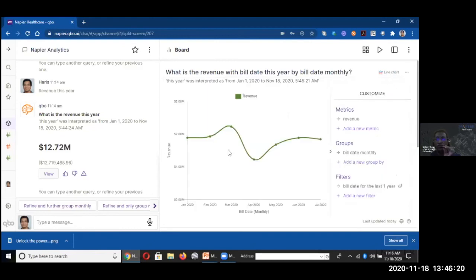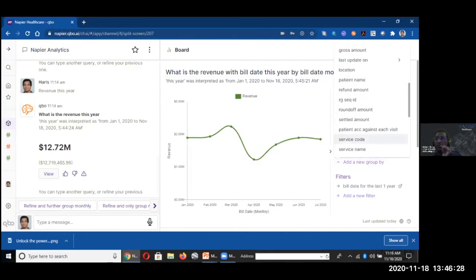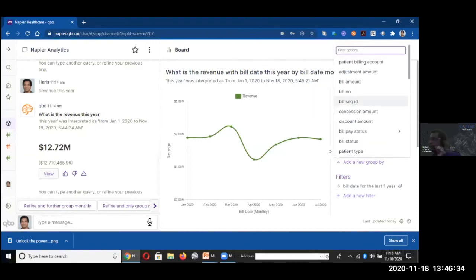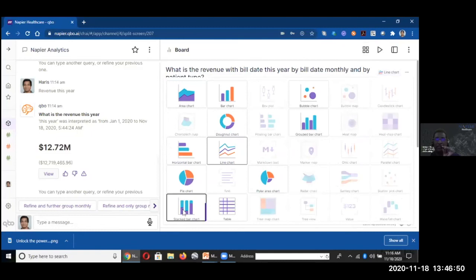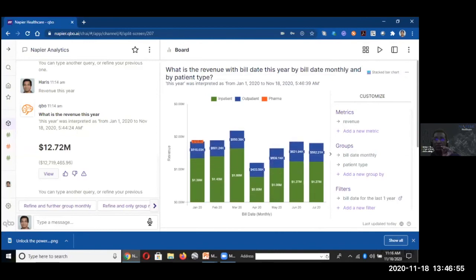To further group this down by some other dimension, by patient type, apply the changes. So we have brought the same kind of graph using the manual method. Still you have options. Switch over to stacked bar and add the labels. More presentable and understandable.